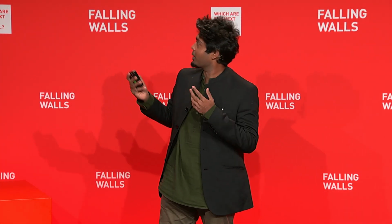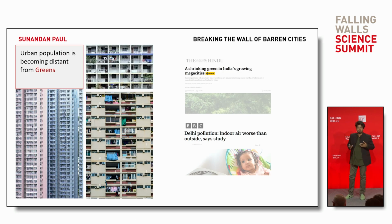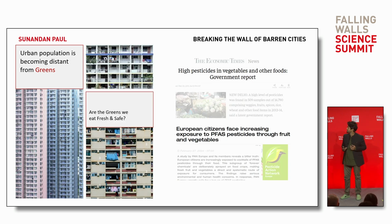Hello everyone. Let's talk about our cities. Around 60% of the world population live in them, and most of us live in some apartment which looks like this, very barren, very dead. I think it is evident that the urban population has become pretty distant from greens. And this has a lot of direct and indirect health implications.